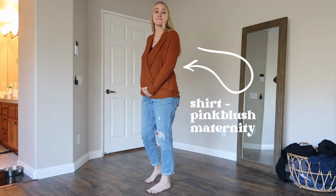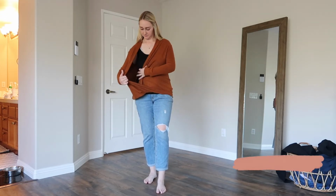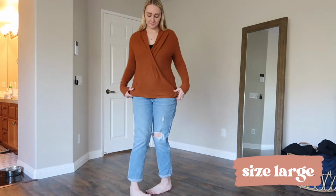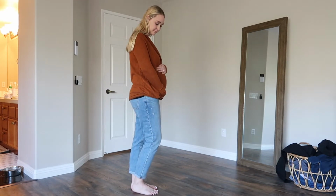And again, I got this one last year with my pregnancy with Kenai. I actually wore it on Thanksgiving. I think it's a super cute fall color, but it has the crossover material, which is actually gonna be perfect for breastfeeding after the baby's born. And the material of this shirt is so soft, so comfortable.